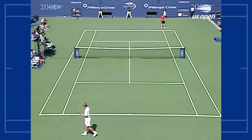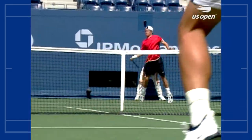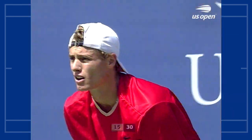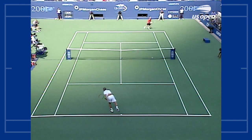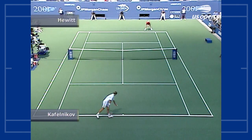There's a beautiful inside out forehand from Lleyton Hewitt. And great control. Watch him line this up. Just sweeps around the ball, around the side of the ball again, about 6 inches inside that sideline. Hewitt would love to get another break right here. Go up 4-1 and two service breaks.